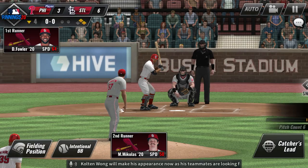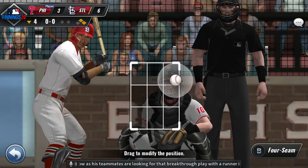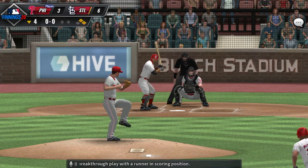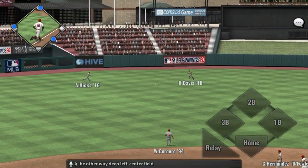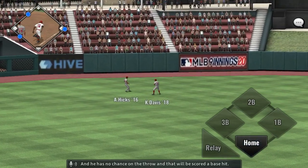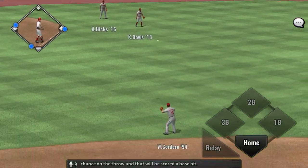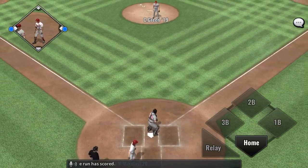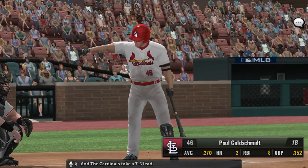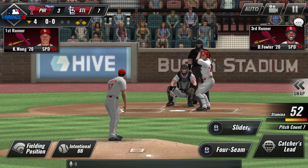Colton Wong will make his appearance now as his teammates are looking for that breakthrough play with a runner in scoring position. And it is sent the other way, deep left center field. And he has no chance on the throw, and that will be scored a base hit. One run has scored. And the Cardinals take a 7-3 lead.